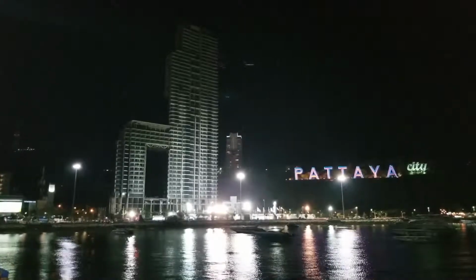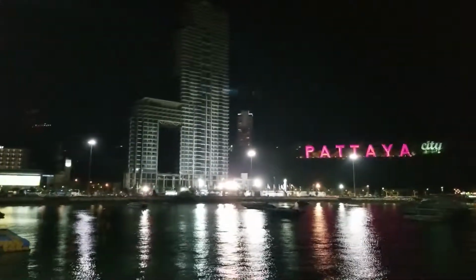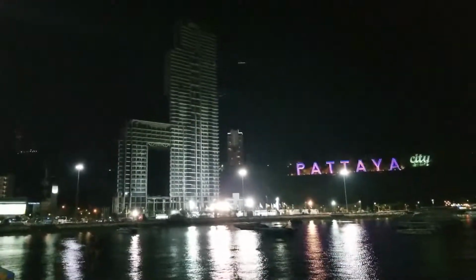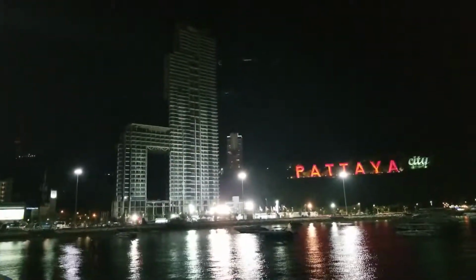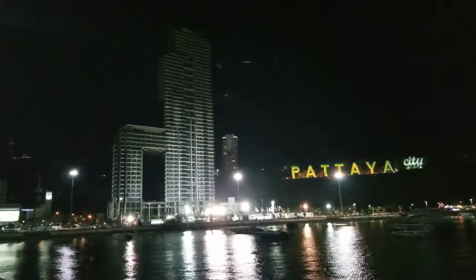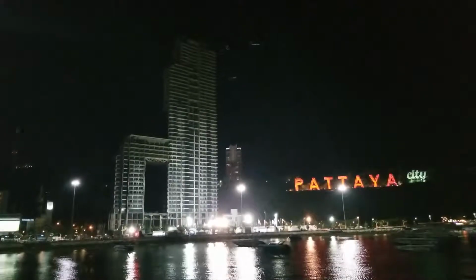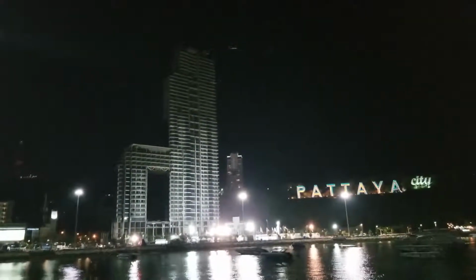It's such a tourist area. I mean, Walking Street is to the left. Walking Street starts to the left of that building about a quarter mile away, so it's in a really great location. And it's just a huge eyesore.